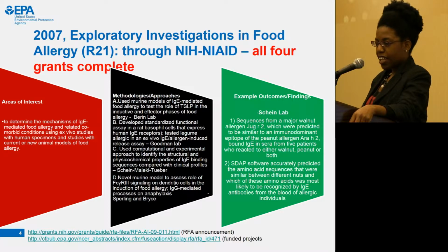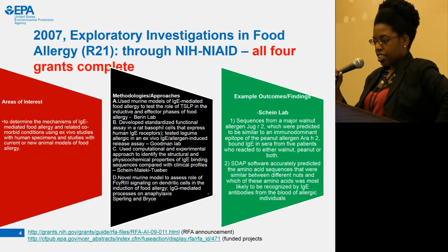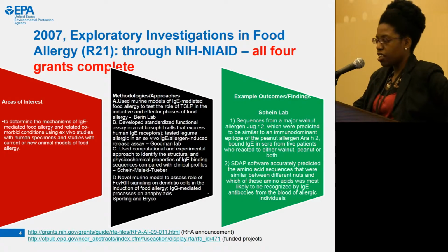I developed a standardized functional assay in the rat basophil cells that express human IgE receptors. They also tested legume allergenicity in an ex vivo IgE allergen-induced release assay. In Dr. Shine's lab, they used computational and experimental approaches to identify the structural and physicochemical properties of IgE binding sequences compared with clinical profiles.